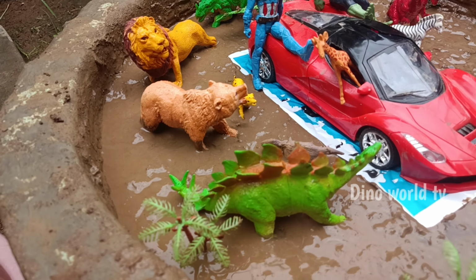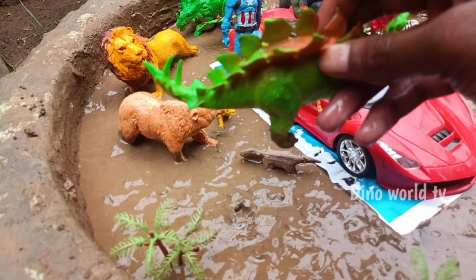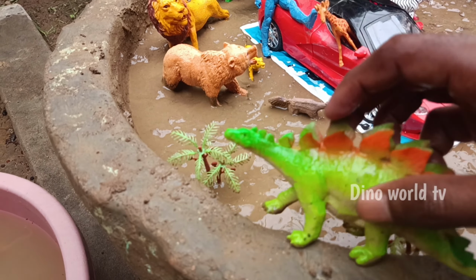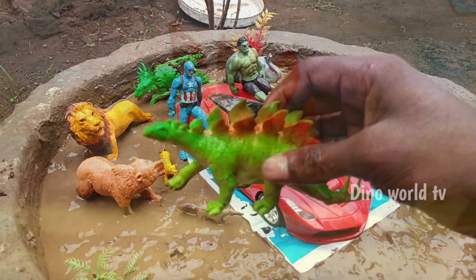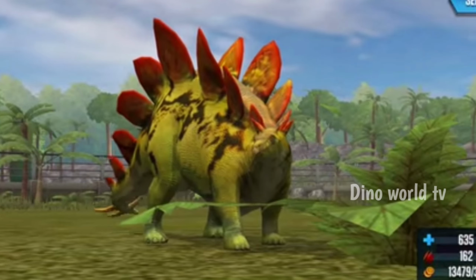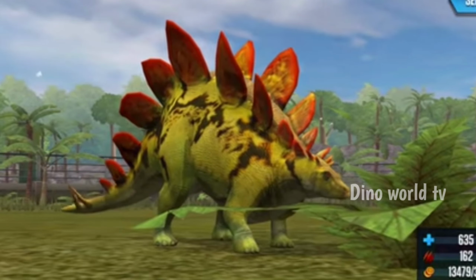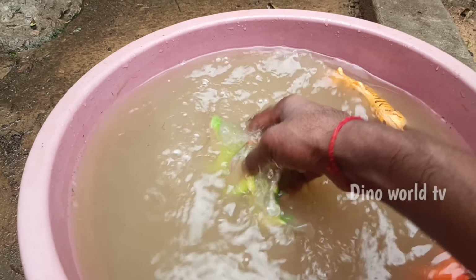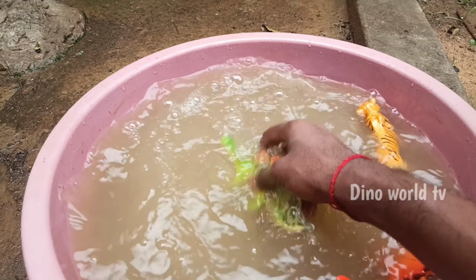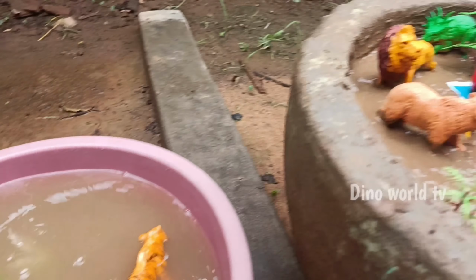Let's get the next one out of mud. Spinosaurus. Spinosaurus, massive aquatic dinosaur with sail-like structure. Let's wash it now. Here we go.